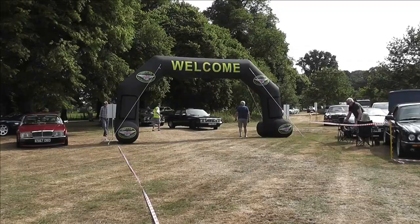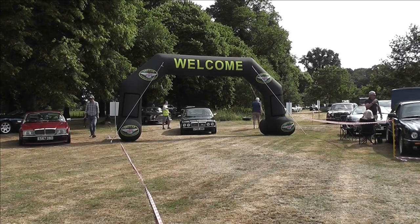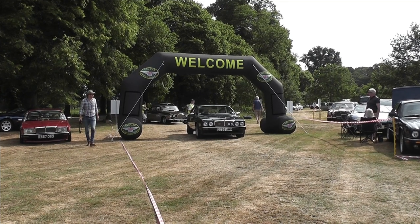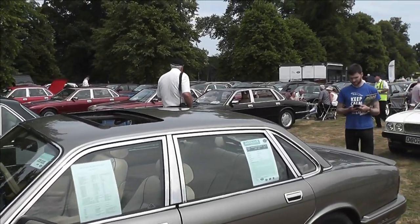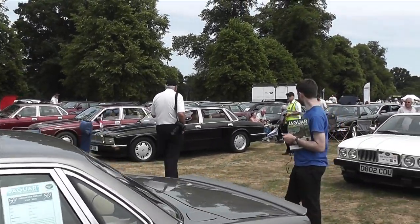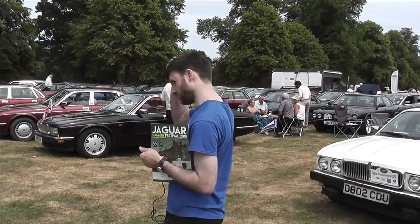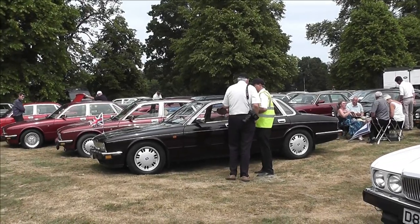See if we can find something else. A fantastic array of some lovely XJ40s here. They've been a much underrated car for many years, and we've got a Majestic here. A long wheelbase version.